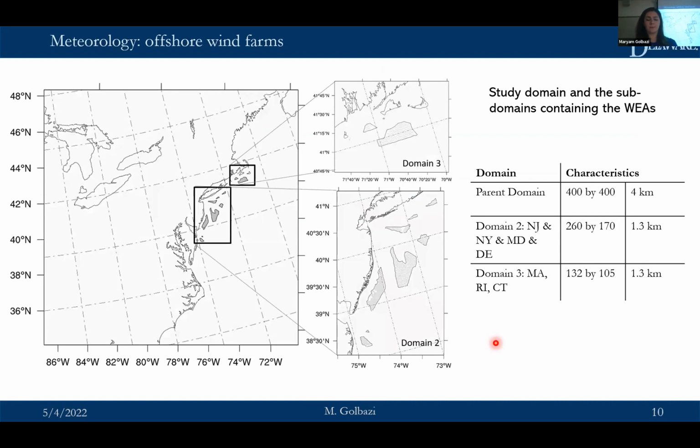All right, so here, okay, this is the domain of my study, basically. I have focused on this big domain here. It's covering the whole US East Coast. Let me see if my pointer works well, right. It has a resolution of 4 kilometers. However, I also have two fine domains, which are basically separate nested domains within that domain that cover the wind farm areas. I have basically zoomed into them in here. These little areas are the wind turbines, and the resolution of the fine domains is 1.3 kilometers.